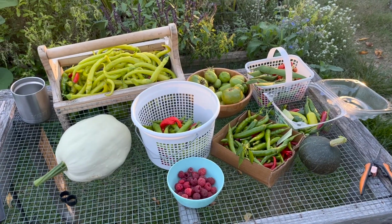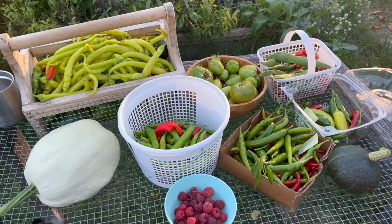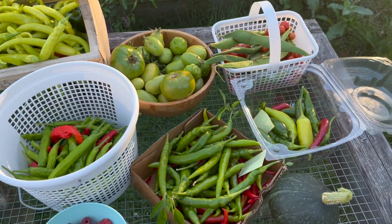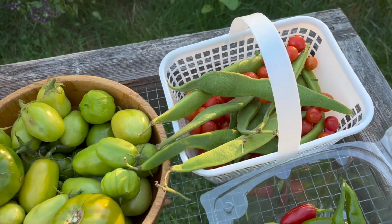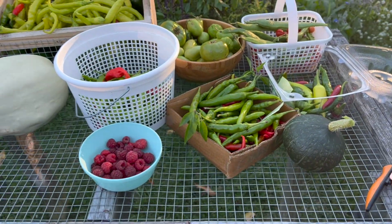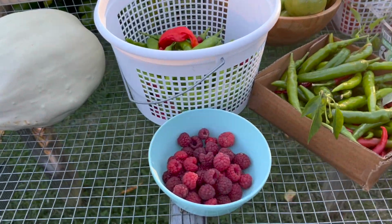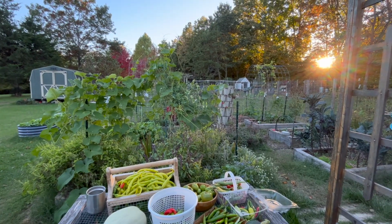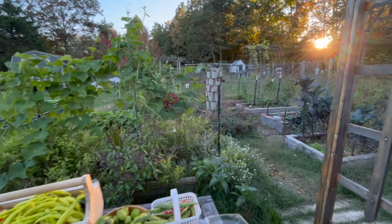So here is our final harvest from the day, everything we grabbed before the frost. We've got mostly peppers, but we also have our green tomatoes, our scarlet runner beans, and then we've got a couple of squash as well, and then our raspberries. So we'll see what happens tonight. We'll see if it actually ends up getting cold enough to kill things, and I'll have a little update.